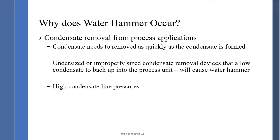Condensate needs to be removed as quickly as it is formed from the process applications. Process applications in steam, 99.5% of them are designed for condensate to be removed as quickly as possible. They're not designed for flooded conditions.